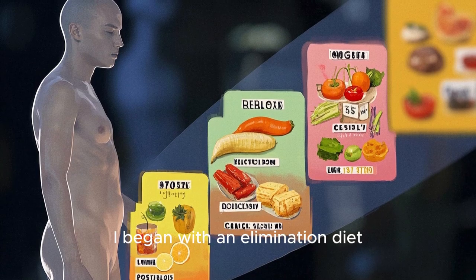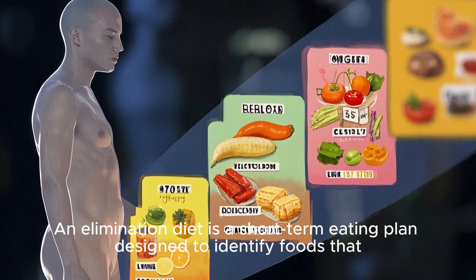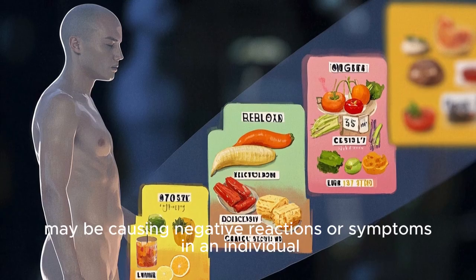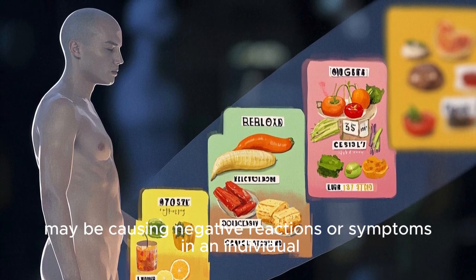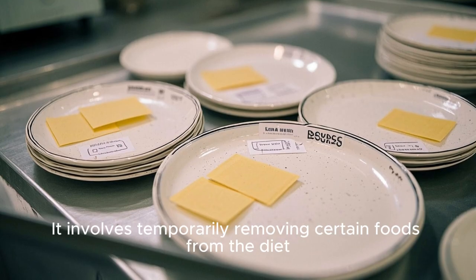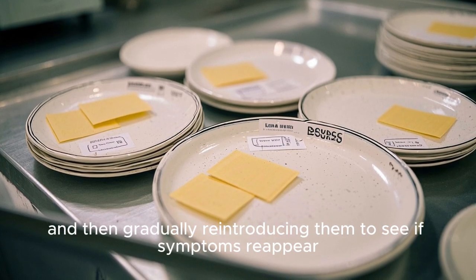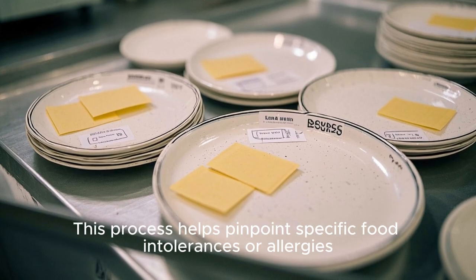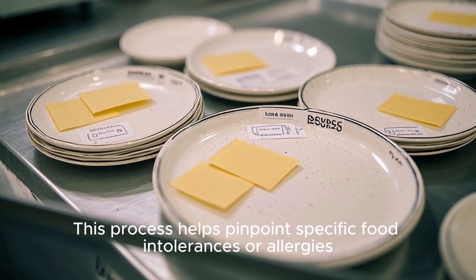I began with an elimination diet. An elimination diet is a short-term eating plan designed to identify foods that may be causing negative reactions or symptoms in an individual. It involves temporarily removing certain foods from the diet and then gradually reintroducing them to see if symptoms reappear. This process helps pinpoint specific food intolerances or allergies.